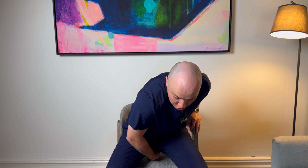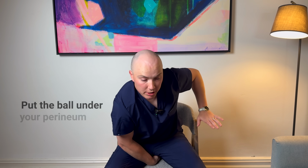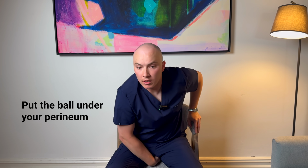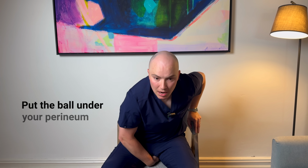What I'm going to do first, I like to set up with a chair that has arms on it so that I can slowly lower down, okay? So you're gonna take the ball, you're gonna put it on the chair, keeping one arm on the armrest. I'm gonna find that middle spot. Okay, then I put my feet down, get the other arm on, and then you're gonna slowly lower.